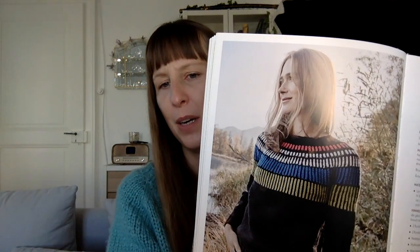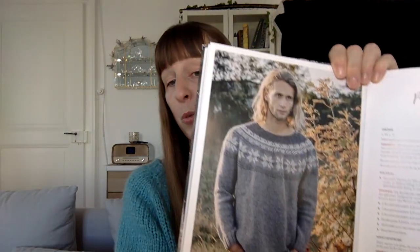You also have just some really simple stitch patterns, and I like that. And I'm thinking about making an Advent calendar jumper, and why not do a yoke pullover and do this simple stitch pattern with a basic color. So yeah, and it also has sweaters for guys, but most of them are really unisex.